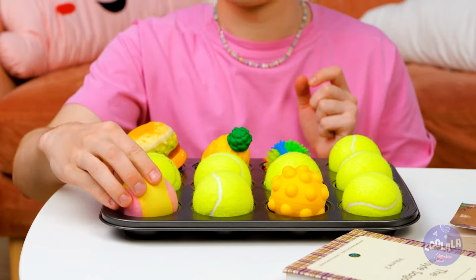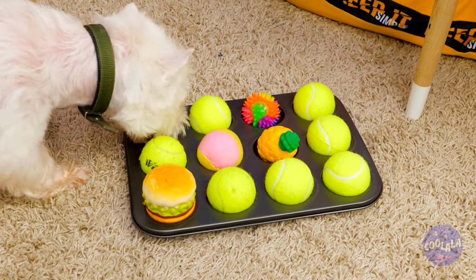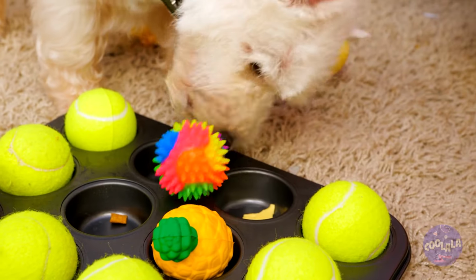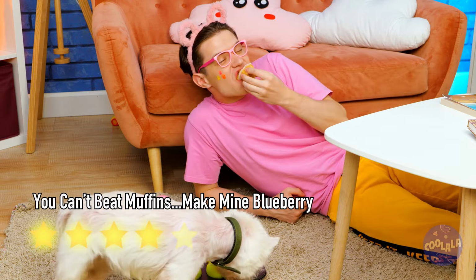Ah, tennis balls. You can never go wrong with tennis balls. Some prefer muffin tops, but this dog can't wait to get to the bottom. Now you're free to dig into those backup muffins.